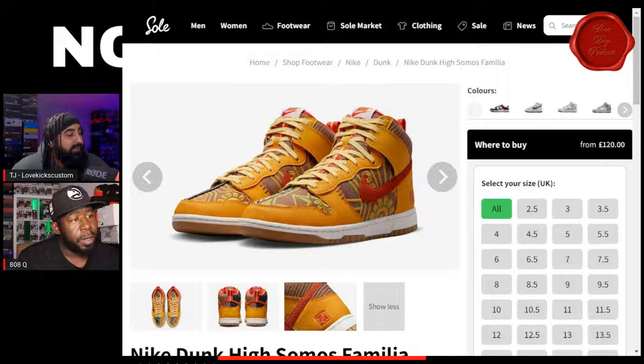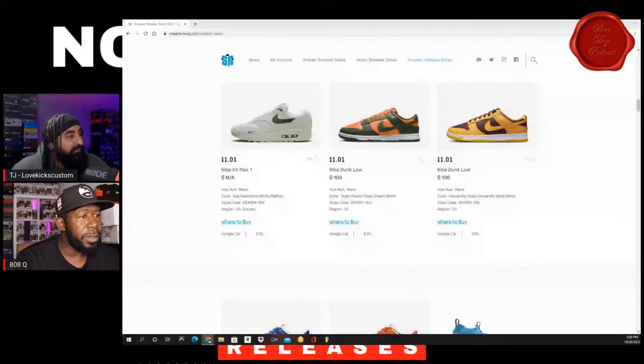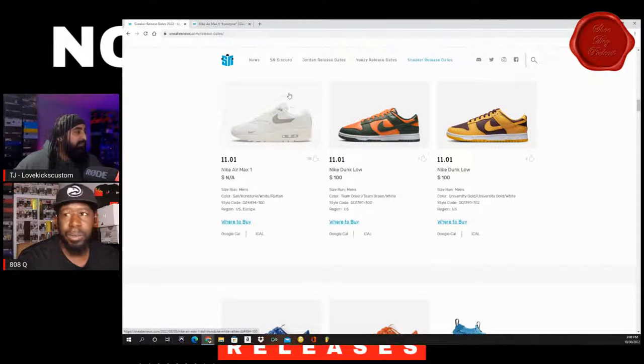I like it. Before you go on to the next sneaker, because you're on the 2nd already, for the U.S. we know it's a little different, so I want to run through them at the same time. We got this Air Max 1 right here.